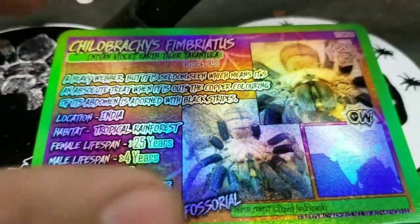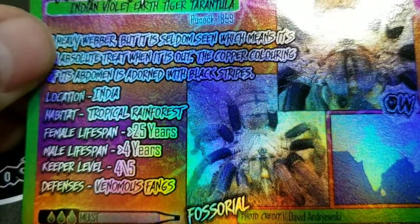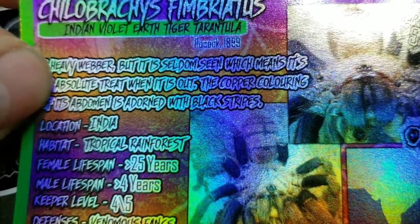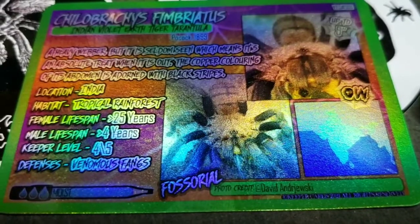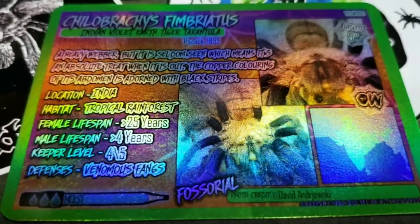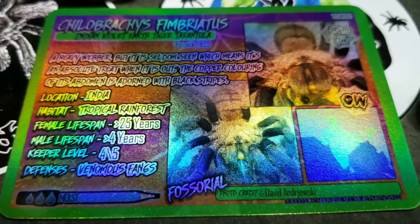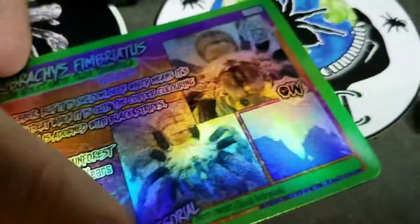But these Keeper Cards are great. They give you all kinds of information here, kind of how long they generally live, where they're located, who described them. As you can see, both the scientific name and the common name that people use. And you can see the photo credit of me, which was pretty cool. And it gives you kind of like your keeper level, and these are topics that are discussed between Danny and other keepers throughout the world, just information on them that's kind of specific.